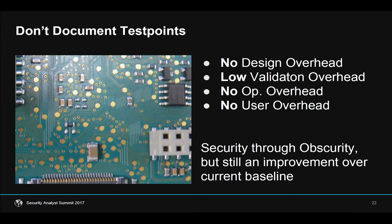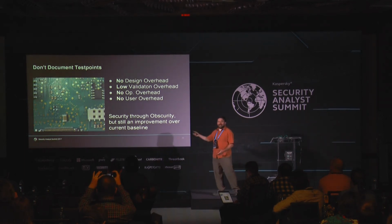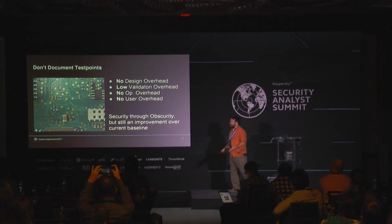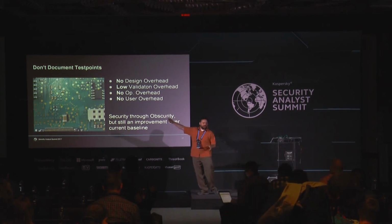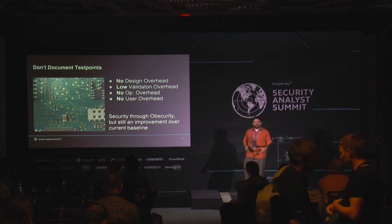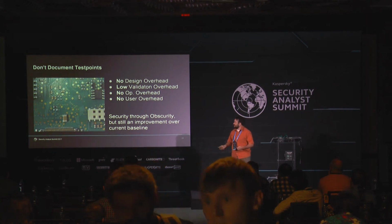So let's not document our test points, right? There's really no design overhead to this. When we go back and test these boards, it might be more difficult because we don't have nice labels, but there's really not overhead. It is security through obscurity, but this is going to push an attack from like a $10 attack right up to a $100 to a $300 attack because of the amount of time and effort that's involved. So a tiny thing like this increases an order of magnitude the expense of the attack.